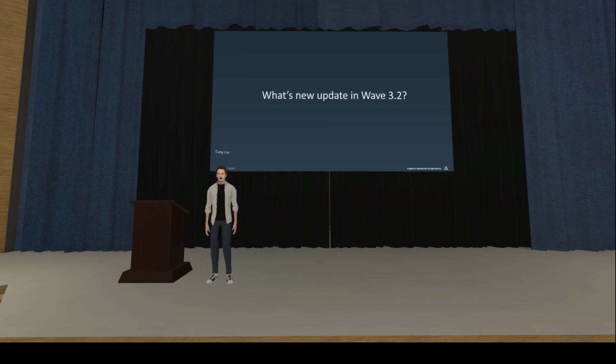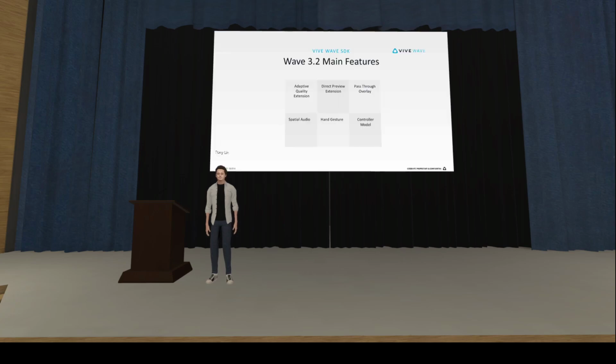So let's talk more about what's new in Wave 3.2. We have received many developers discussing how to do performance optimization and what user-friendly tools exist for development on the mobile platform. Therefore, we developed the adaptive quality extension. To provide a more immersive user experience, we are going to launch the pass-through overlay, and developers can use spatial audio and hand gesture to enrich their content design. Additionally, we also support controller models to help developers easily maintain content across different devices.